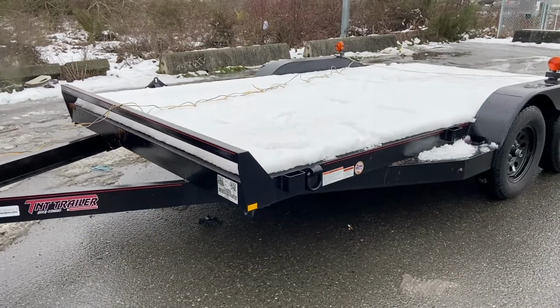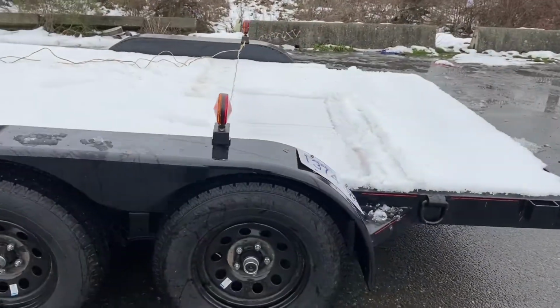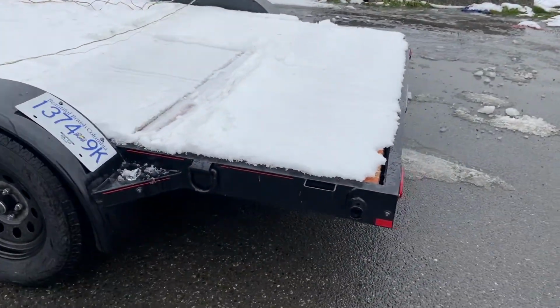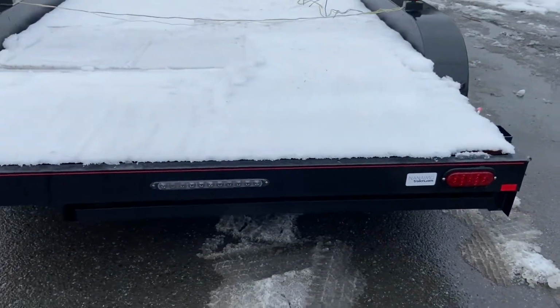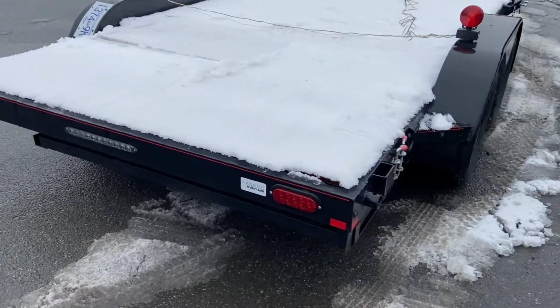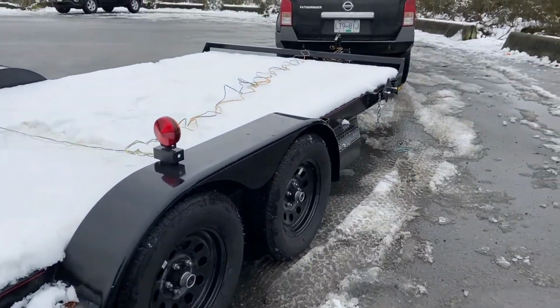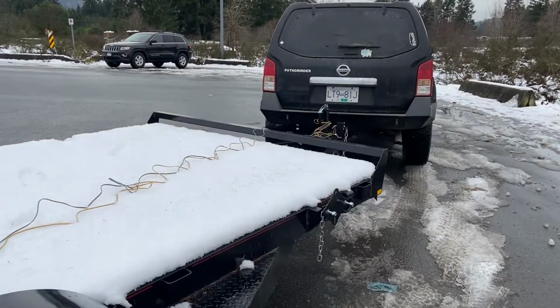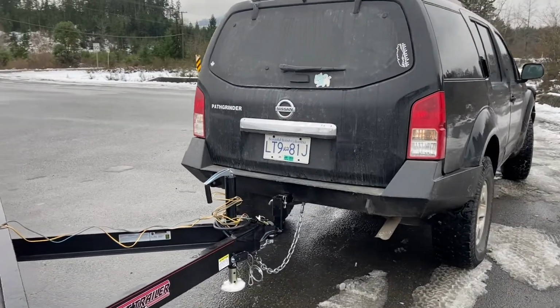Oh, there she is. She's a 7,000 pound tandem axle, electric brake, flat deck, lots of hitches, hidden ramps down the side. Probably get myself a winch set up, hook up to the battery. I got her all hooked up to the Pathgrinder. Poor little girl's gonna be working hard today.